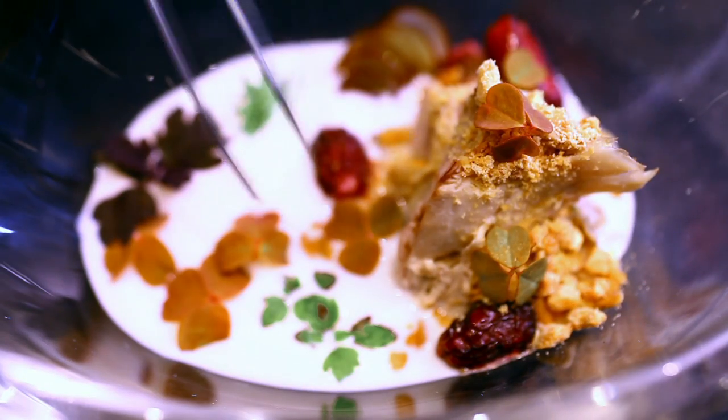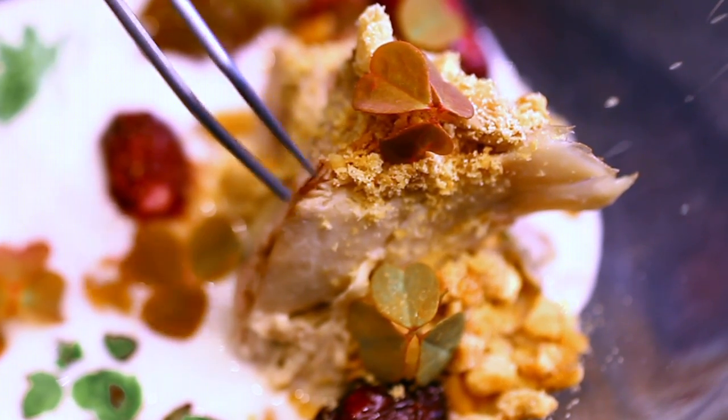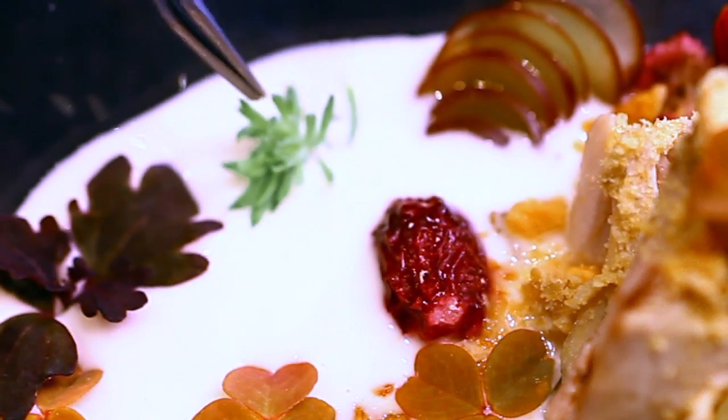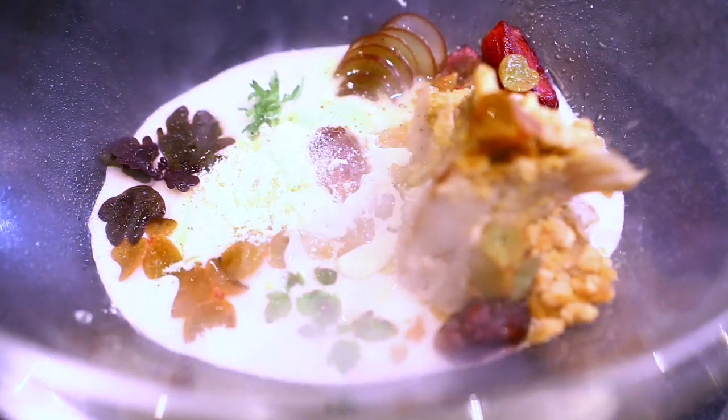So this is the white almond gazpacho, garnished with several different things here. On the left we have a braised rabbit leg, some toasted Marcona almonds, freeze-dried grapes, wild sorrel, red and green petite mustard greens, a pine top here, a sliced up carbonated grape, and the whole thing is then topped off with an olive oil snow.